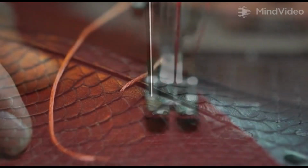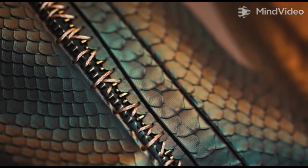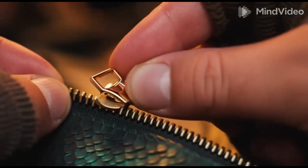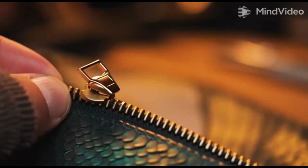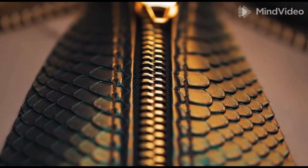Stitching python skin is notoriously difficult. The needle must punch through armor-like scales without shattering them. It requires heavy-duty machinery and steady hands. A single missed stitch can ruin thousands of dollars worth of material.